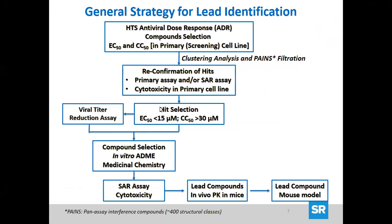So for example, in the antiviral program, we do a hit selection, and we have a cutoff mark of, say, EC50 less than 15 micromolar and a cytotoxicity greater than 30 micromolar. So we have approximately a selectivity index of 2 to start with. And for people who work in antiviral, the more important thing is whether you can decrease the virus load. That is a very important feature. There are some compounds that will have a very nice EC50 value, but they will never reach even the EC90 value. So that is an important factor for us.